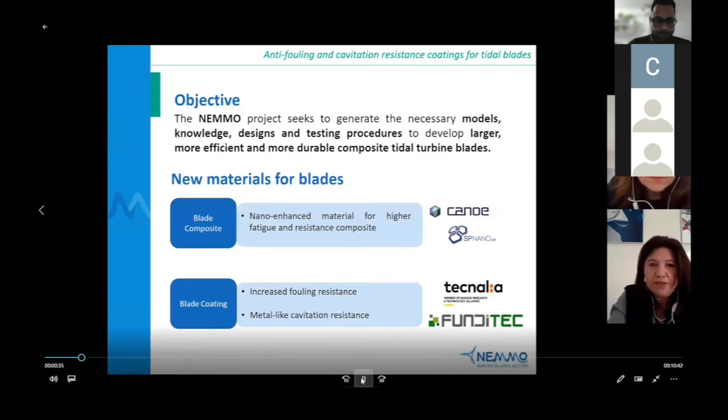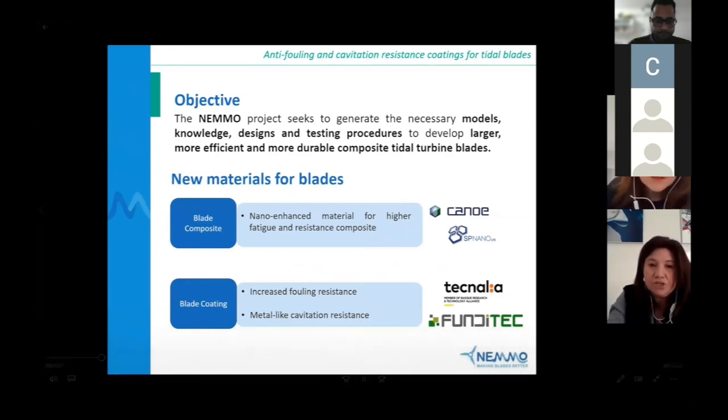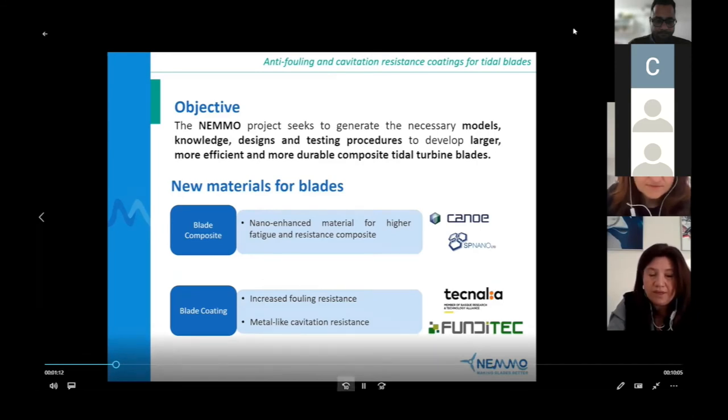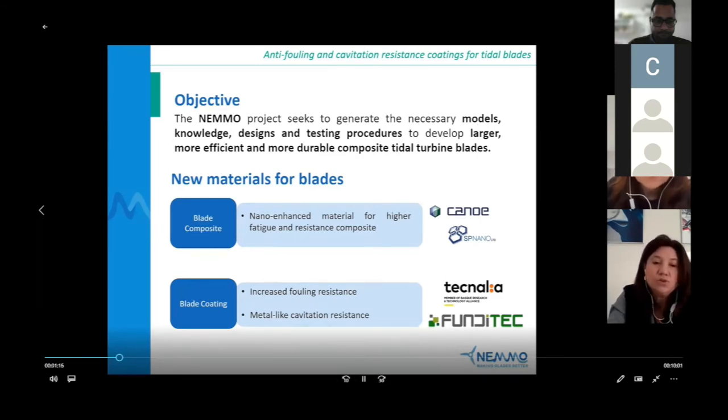The general objective of NEMMO is to develop models and design and testing procedures in order to develop more efficient and more durable composite tidal turbine blades. In addition to the design and the modeling of the blade, an important role is also the composition of the materials. In this way, we have been working on the blade composite, and also Tecnalia and Funditech in the development of blade coating with the objective to increase fouling resistance and also to provide metal-like cavitation resistance.